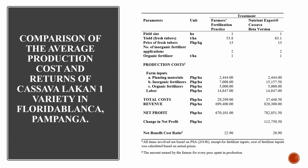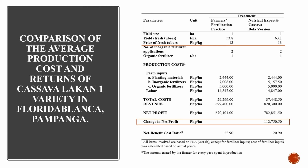Now, for Pampanga, the farm gate price of cassava fresh tuber is 13 pesos per kilogram. A significant increase in net profit was obtained by applying the fertilizer recommendation based on the nutrient expert cassava, by 112,750.50 pesos per hectare, or a 70% increase, because of higher fresh tuber yields. Despite that, the NE treatment has higher fertilizer costs than the FFP treatment. The net benefit cost ratio, which is the amount earned by the farmer for every peso spent in production, of the FFP treatment is higher than the NE treatment because of the lower cost of fertilization.